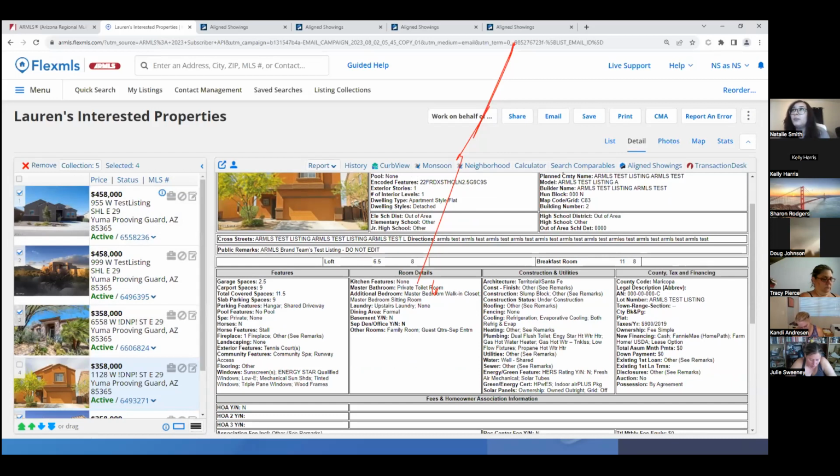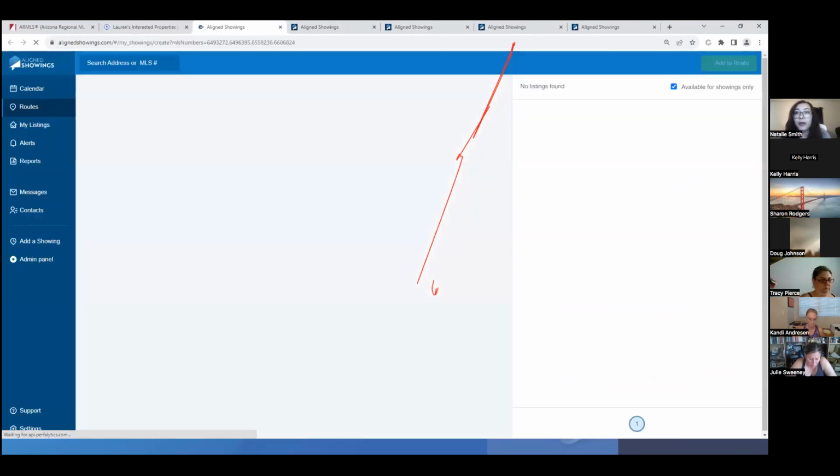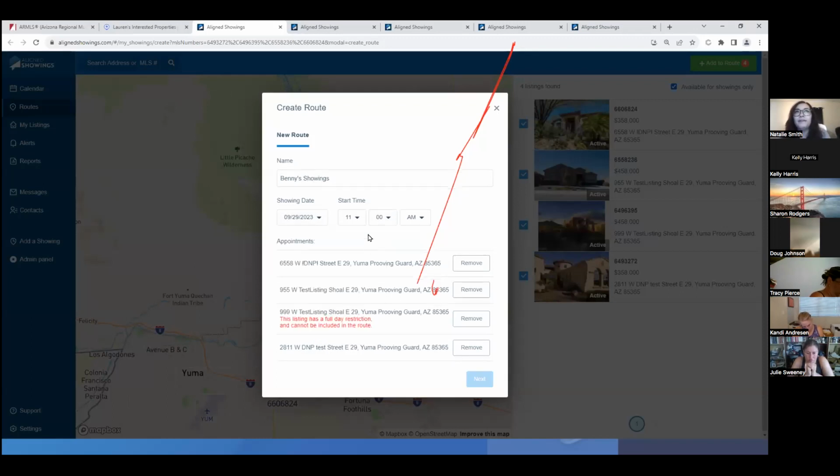And I'm going to come to the upper right to the 3 dots and choose Aligned Showings here. And this will start a route for me, AKA the showing cart. As far as a name goes, I don't know, maybe this is Benny's showings in September. Call it whatever you want. The date, maybe they said, okay, well, this Friday I'll be free.